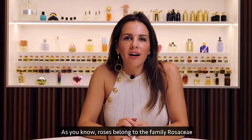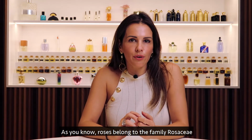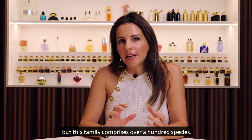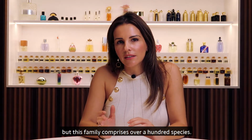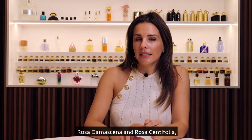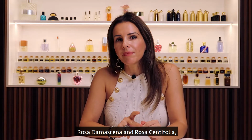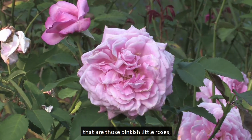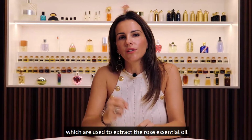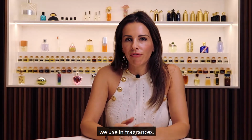As you know, roses belong to the family Rosaceae, but this family comprises over 100 species. Nevertheless, there are two main species, Rosa damascena and Rosa centifolia, those pinkish little roses which are used to extract the rose essential oil we use in fragrances.